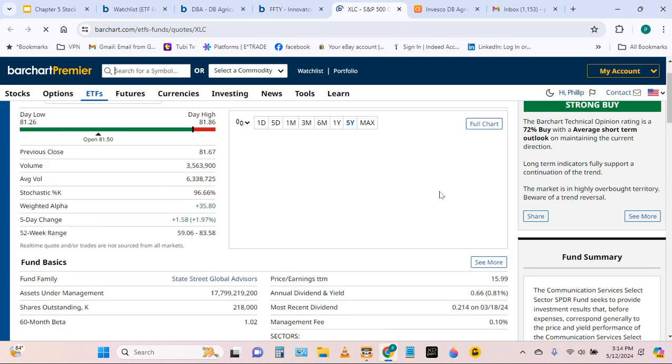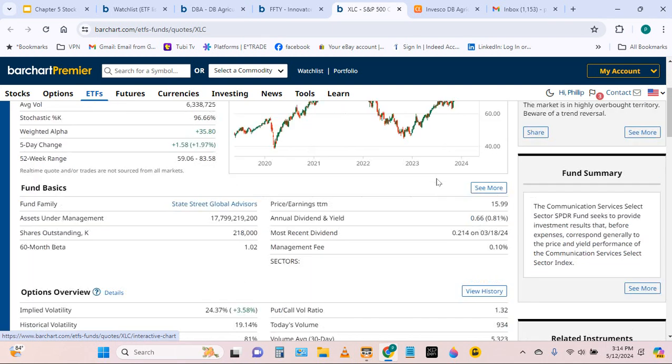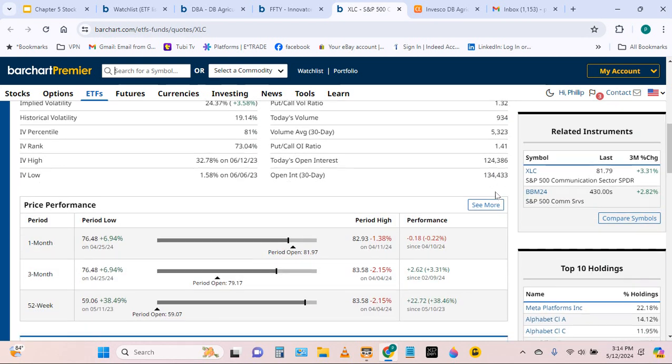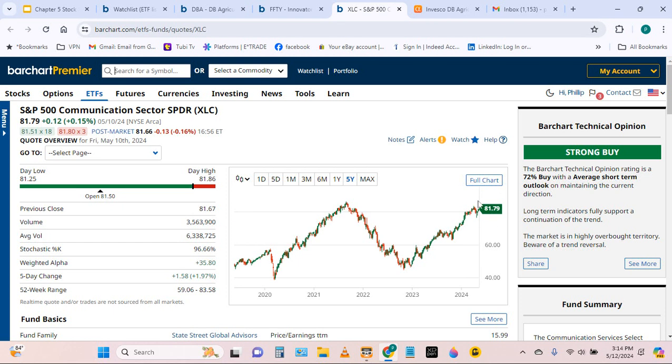Finally, I still like the communications sector overall. This has a low management fee, does pay a small dividend, but price earnings is very low for this sector, just under 16. And this is what you get in that fund. Top 10 holdings: Meta, Alphabet, T-Mobile, Netflix, AT&T, Verizon, Comcast, Disney, and Electronic Arts. So you get some nice exposure to these companies through this fund for under $100 per share.